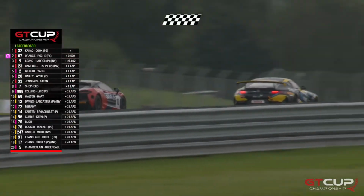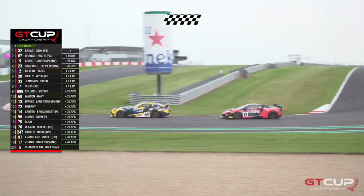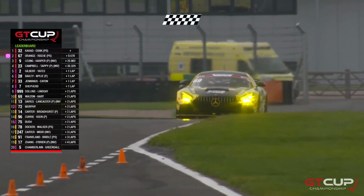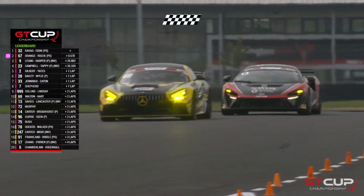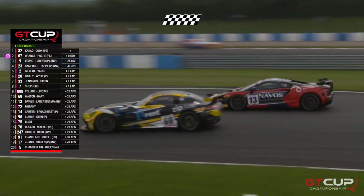Callum Davis closing in, and once again Chris will have to defend down into the Melbourne hairpin. Who's going to emerge in front? Hart goes in a bit too deep, trips wide on the exit. One more corner to go then in Group GTH, and who is it going to be? Can Callum Davis find a way back into the race lead that he held for so long?